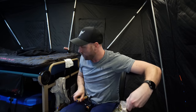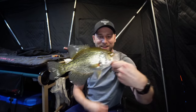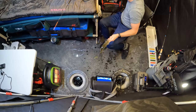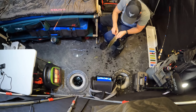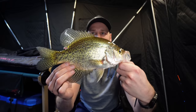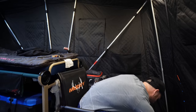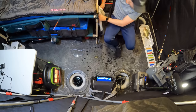I did not think I would be out here catching crappies on Lake of the Woods, but I ain't complaining. Makes a little bit more sense now, the way that it was acting. I didn't know that I was on a crappie bite in 24 feet of water. Look at that fish. Woo! All right, let's get a measure on it, huh? That's a 12er, that's an eater. Put her in the live well.